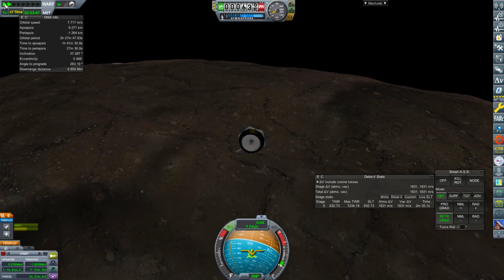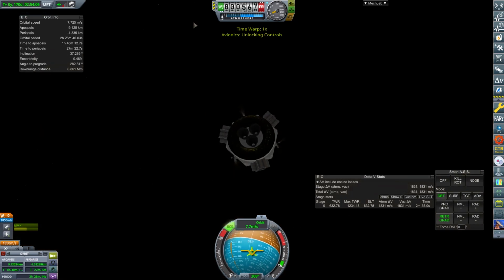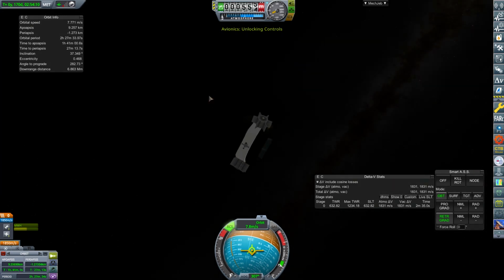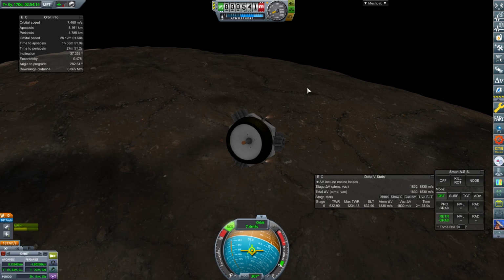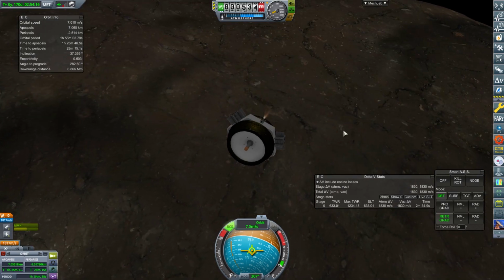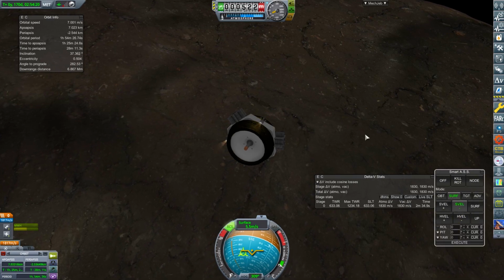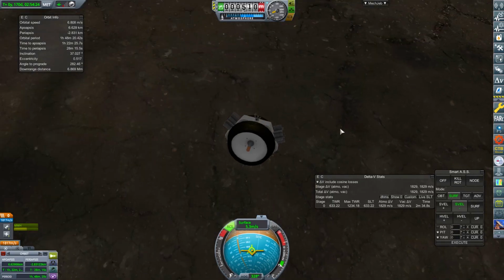Right. I could fire the main engines, but I don't want to. What's going on? Yeah, we're in eclipse. How exciting. Does that happen often? I don't know. Right, let's fire some engines. Let's get this thing slowed down a bit. So we're going to put ourselves into surface negative. There we go. Because, of course, we're going to land relative to the surface.